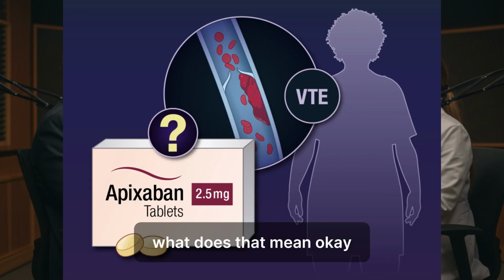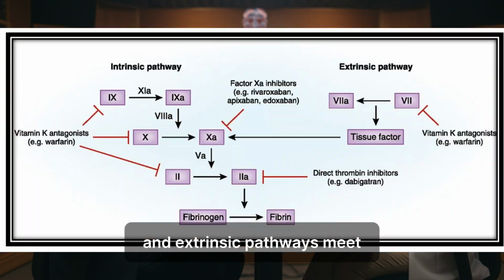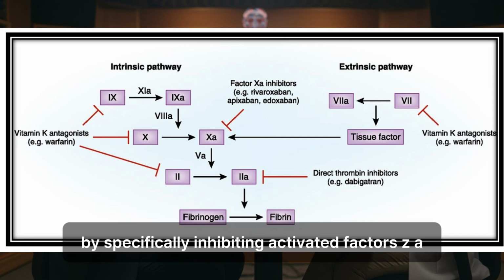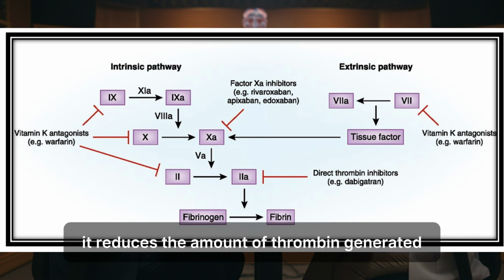What does that mean? Okay, so factor Xa, pronounced 10A, is one of those crucial clotting factors in the cascade. It sits right at the point where the intrinsic and extrinsic pathways meet to start the common pathway. A key junction point. Absolutely. By specifically inhibiting activated factor Xa, Apixaban basically puts the brakes on the whole process further down the line. It reduces the amount of thrombin generated.